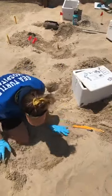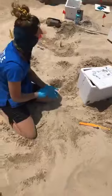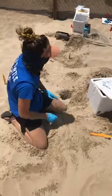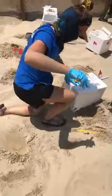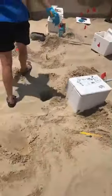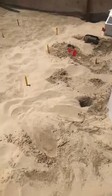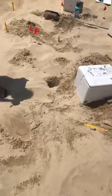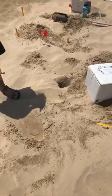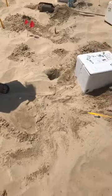Another question coming in is, how often do you check on the nest? During hatching season, we will be out here every single day monitoring these nests to see if the babies are emerging, and if they are, we will come and release them. This time of year, we come out here to make sure that the sand is at the appropriate level that it should be, but later on in the season, we will be monitoring these areas 24/7. Good questions, guys.